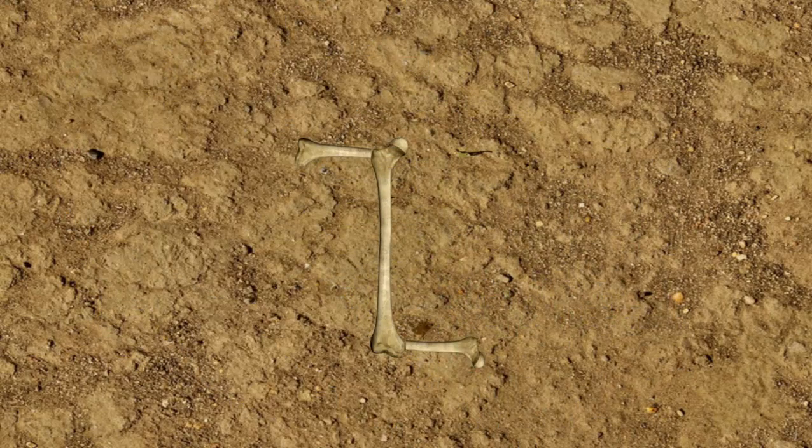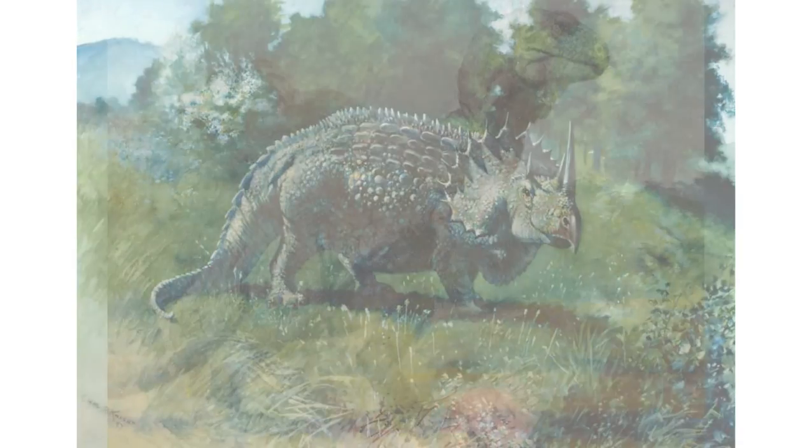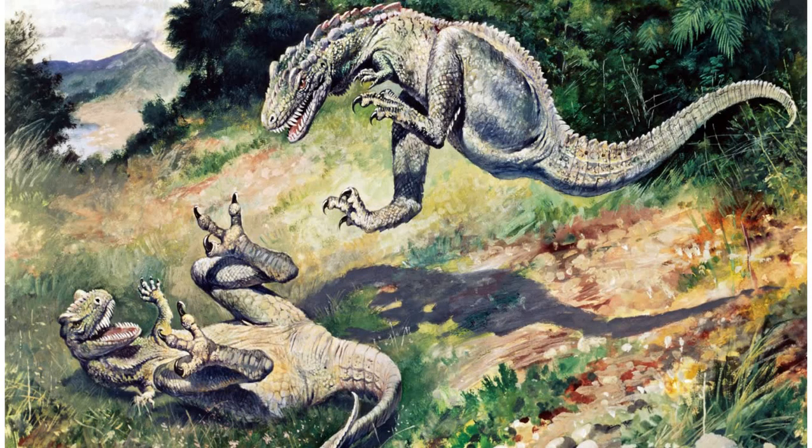Number 2. Charles R. Knight. Charles R. Knight was one of the first and most influential Paleoartists. Most of Charles's work was featured in museums in the 1890s to the 1930s. Charles originally featured slow-moving, lumbering dinosaurs similar to lizards, but he later was the first to feature dinosaurs as active and fast-moving, as seen in this painting.